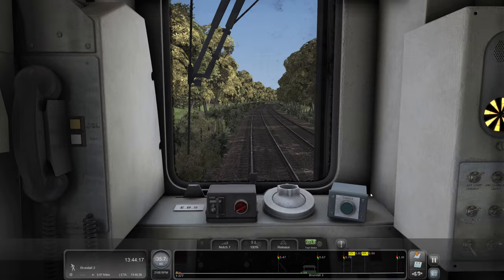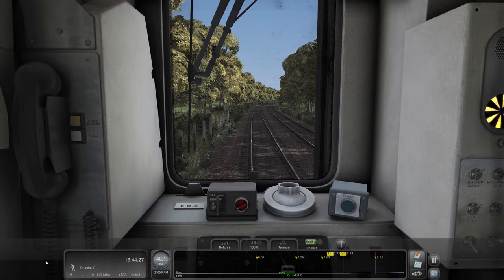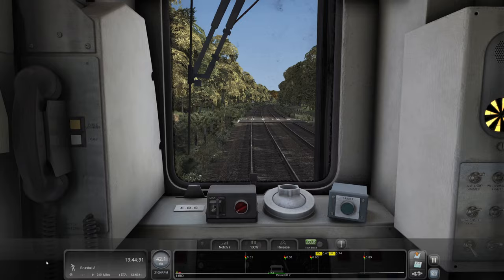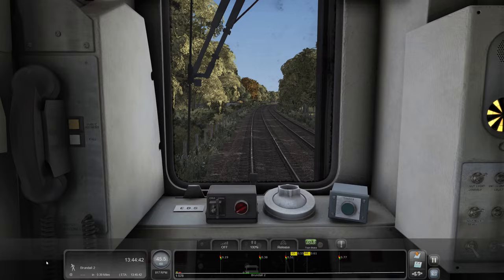Maybe this is why we've not got timings on the left there, because normally you get the timings, like when we should arrive in Great Yarmouth. Maybe we've not got timings down here because they think, oh, well, they've set it up so it will be slippy, so we will be late, I don't know. Just check nobody's crossing over the crossing there. There we go. Just take it nice and steady.